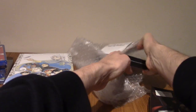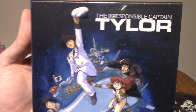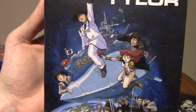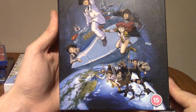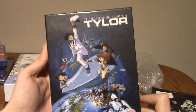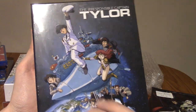And this feels like a hefty one as well, actually. Is this a series, I wonder? We have The Irresponsible Captain Tyler. Okay. This looks really interesting, though. I've never heard of it. It looks like an 80s kind of space anime. Yeah. Okay, I'm gonna check out the back, and I'll be right back.